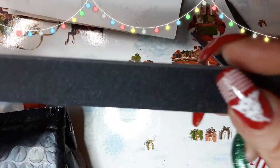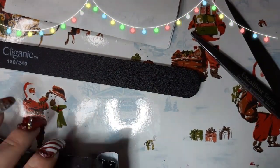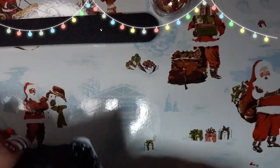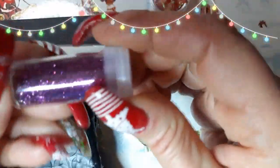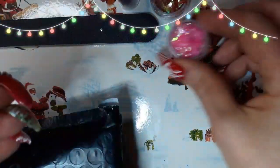Got a 180-240 file. Oh, I forget what Mylar. It's like orange iridescent Mylar. Purple glitter. I love glitter. Oh, hot pink. It's my favorite color. This is Mylar. So I got an orange and a pink.